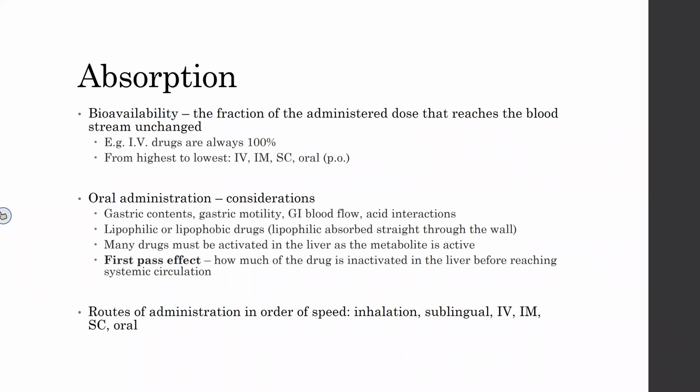Okay. Absorption. So the bioavailability is the fraction of the administered dose that reaches the bloodstream unchanged, which can vary quite a lot with different forms of administration. So obviously IV will be 100%, because that's straight into the bloodstream. And then as you get further and further away from the bloodstream, sort of in inverted commas, the bioavailability will go down. With the lowest obviously being oral, because it has to get through the gastrointestinal system and be absorbed.